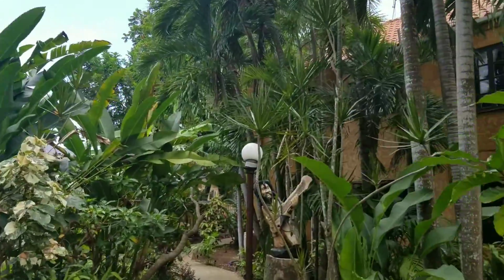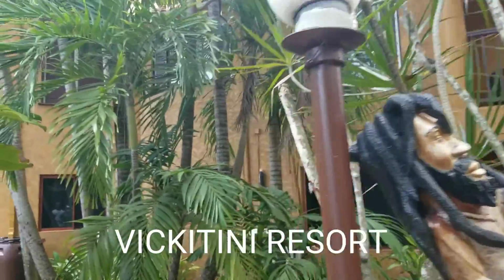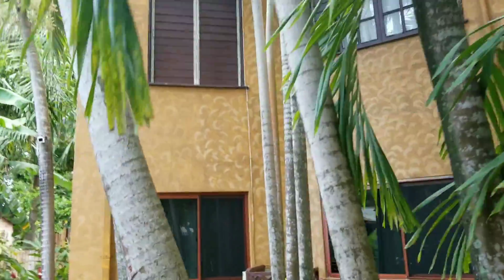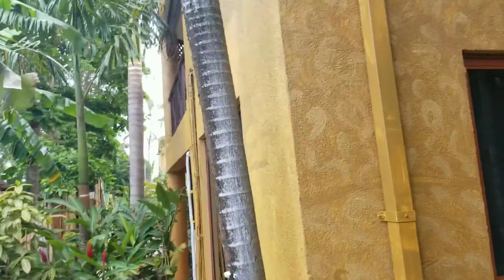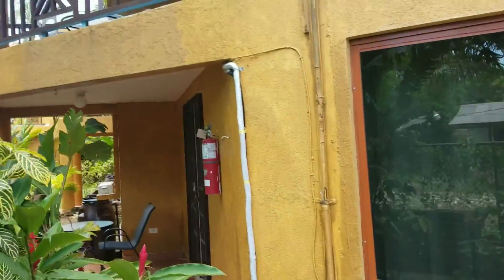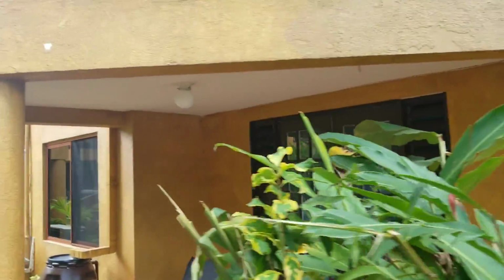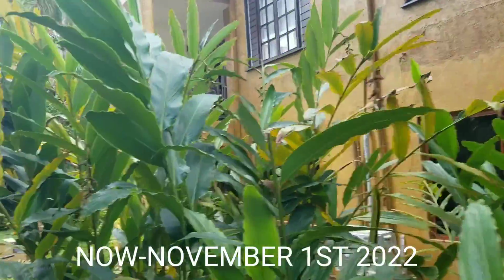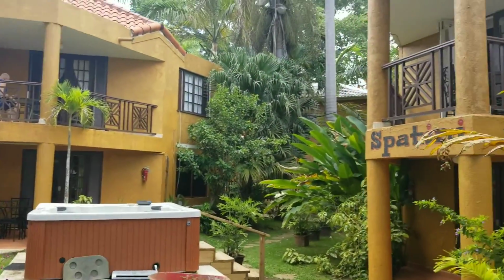Beautiful. This is a newly opened resort. Name of the resort is Vickitini Resort. Yes guys, look there. Ensure that you come here. Tell them that Kaheem sent you. And we get a little discount sheet. They have a deal going on from now until November the 1st. Yes guys, so look at it.